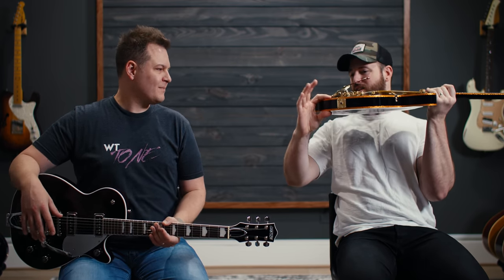Now the hollow body Gretsch stuff can be a little different. I used to have a hollow body Electromatic. It was big, like an acoustic. This is worth pointing out. This is a Players Edition. You've got the center block. This is a thin line.